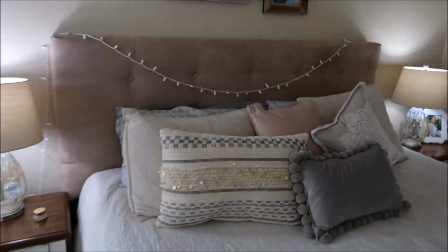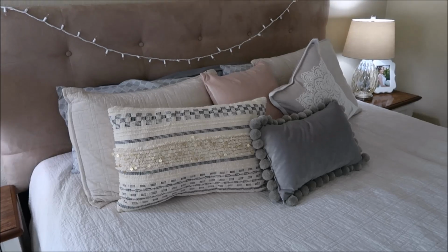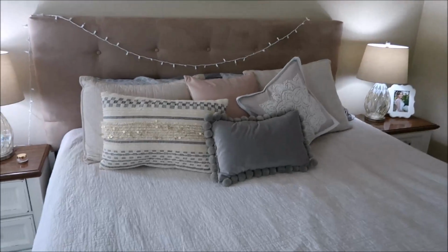So my bed is cracking me up. Does anybody else's husband make the bed and it looks not exactly how you want it to look, but you're not even gonna mess it up because you're so proud of them? Yeah, so I'm just not even gonna fix it.